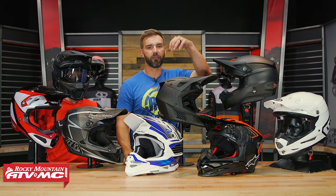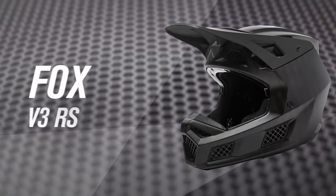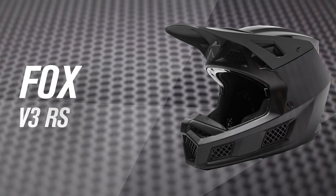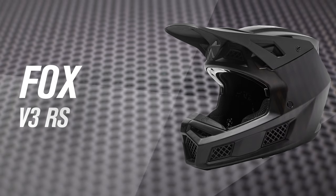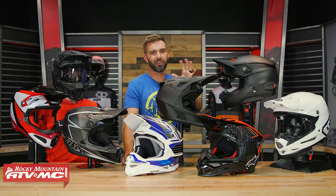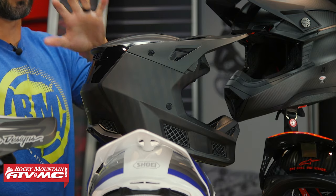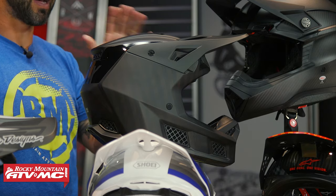All right, right here we have the Fox V3 RS. This helmet's pretty polarizing. Some riders really like the way that the Fox helmet looks. For me personally, it's grown on me. Initially, I was kind of like, I don't know, but I like the look of the V3, and on top of that, it's a comfortable helmet. I've spent a lot of time in this one.